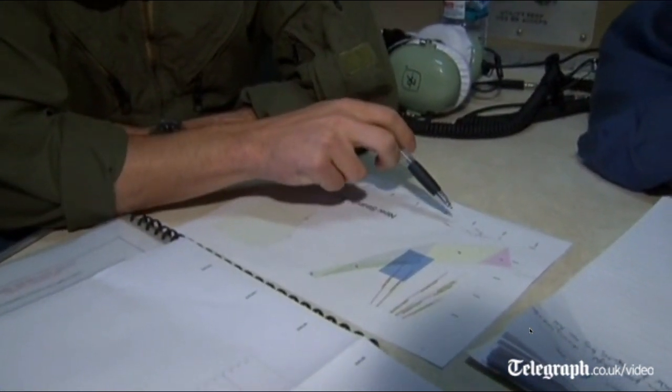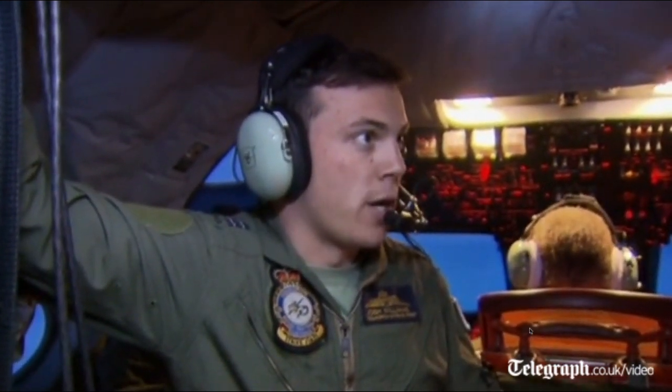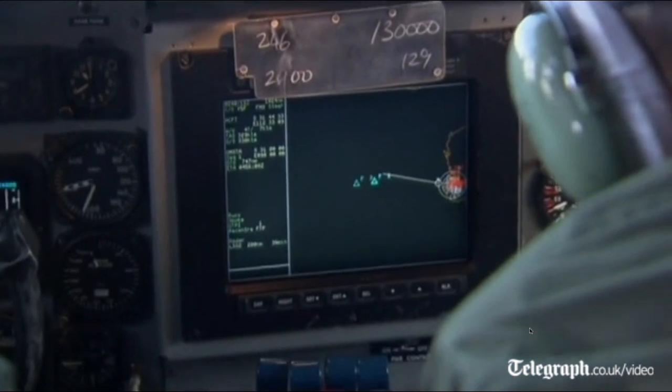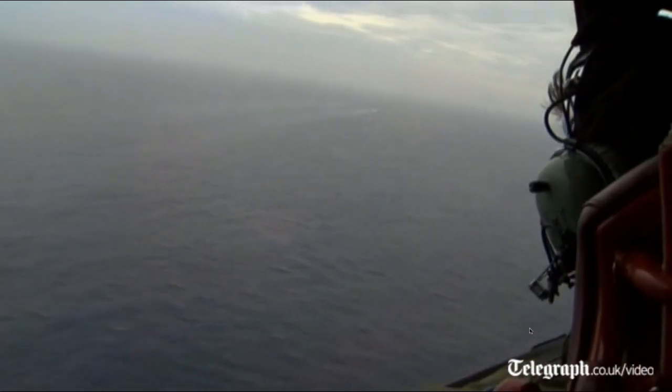If we can determine that these objects that we've found are in fact wreckage or debris, that will provide key information to come up with the datum of where the aircraft has possibly gone down.